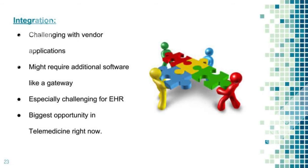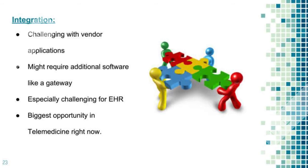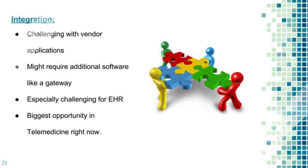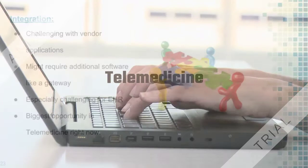A major challenge is integrating the telemedicine data with an existing electronic health record platform. Fortunately, there are separate gateway solutions that facilitate this integration. Nonetheless, integration may be the most complex factor in the process of implementing telemedicine.